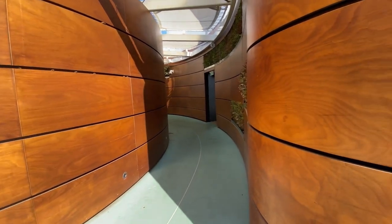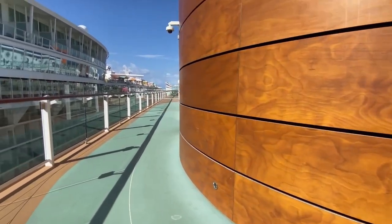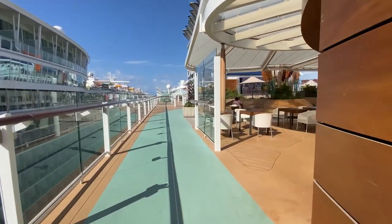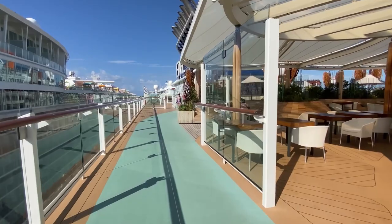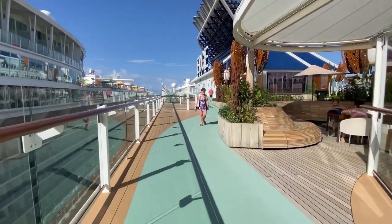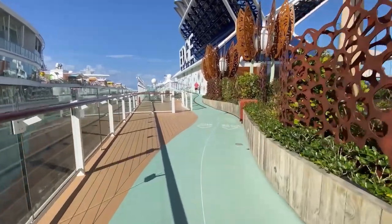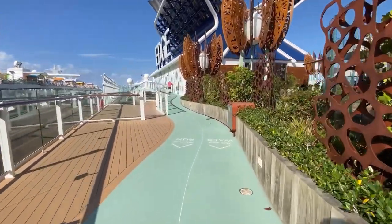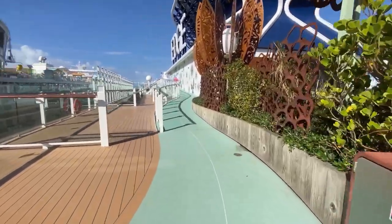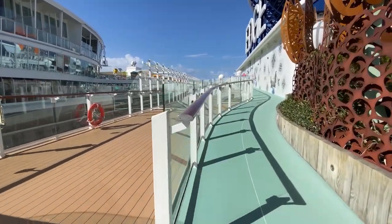You can continue on this path all the way around. Now we're back on the other side of the rooftop grill. And this green path is the jogging or walking path. And I'm going in the wrong direction. Here's another sun deck area. Lots and lots of chairs.